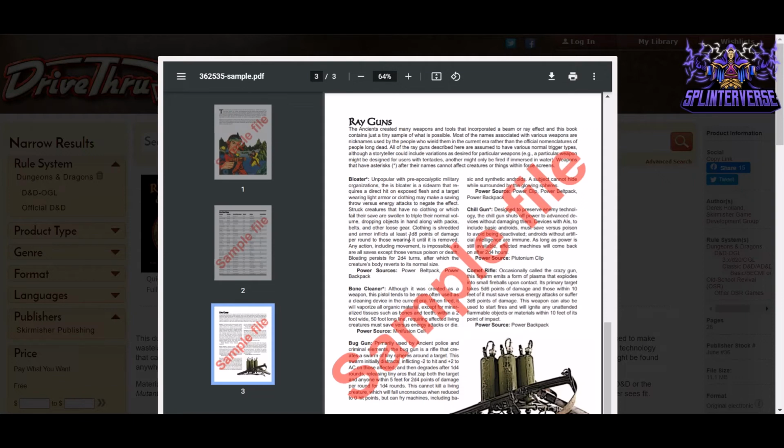All right, so the ancients created many weapons and tools and incorporated a beam or ray effect, and this book contains just a tiny sample of what's possible. So we'll look at one of these. The Bone Cleaner. Although it was created as a weapon, this pistol tends to be more often used as a cleaning device in the current era. When fired, it will vaporize all organic material except for mineralized tissues such as bones and teeth, within a 2-foot wide, 50-foot long line, requiring the affected living creatures to save versus energy attacks or die.